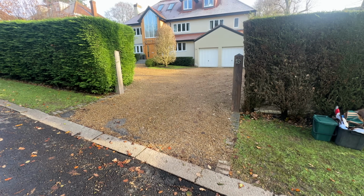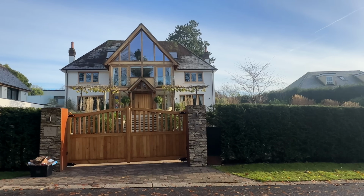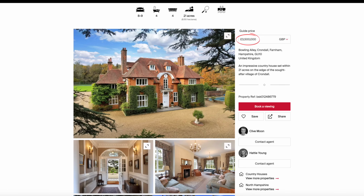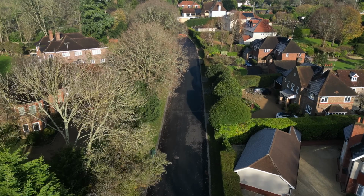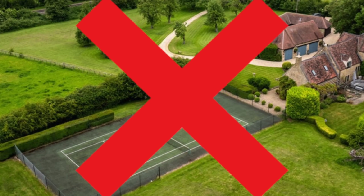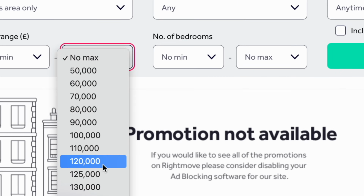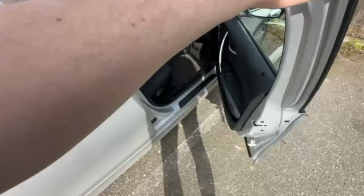So with the dream over of owning a 5-bed house with hundreds of acres of private land, a private driveway, tennis courts, a swimming pool, it was time to look for an alternative first home, something that didn't have 5 beds, something that didn't come with tennis courts, and something actually a little bit more realistic for 2 first-time buyers. With a max budget set of 280 grand and a mortgage agreed with the bank, the property search began.